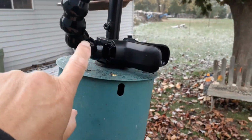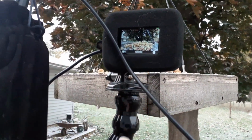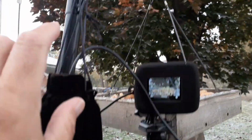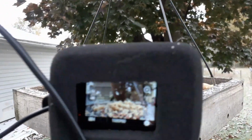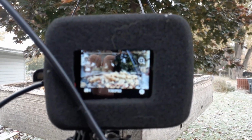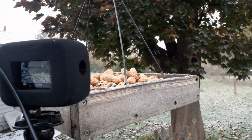All right, so I've got my little phone holder, action camera holder, clipped to the pole here. This is my power pack and it's hooked up to my action camera. So we've got some peanuts in there, sunflower seeds, and the blue jays were already squawking, so I probably chased them off, so I'm gonna leave so they can come back.